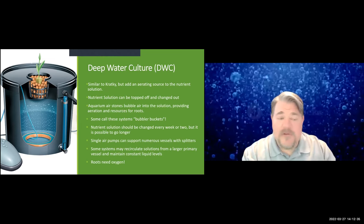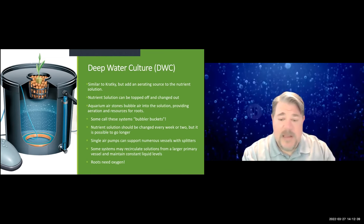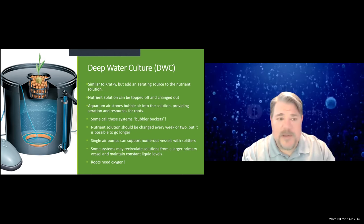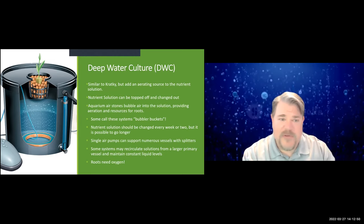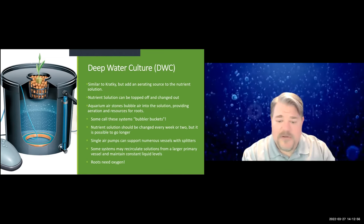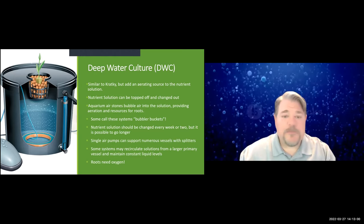And in the system that I set up, I had about 5 containers running off 1 air pump, and I was able to use a splitter to support that. You'll see a picture in a little bit where a very robust root system has developed. When I saw the picture, I knew that was deep water culture, because the roots were growing very deep into the solution instead of growing more towards the top. And that's because the roots need oxygen.